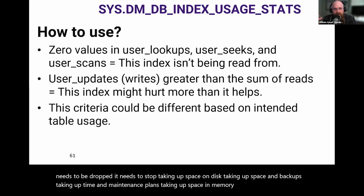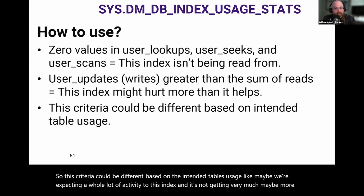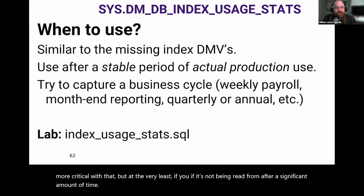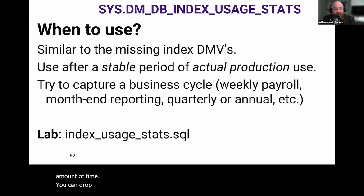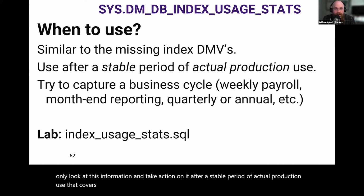So this criteria could be different based on the intended table's usage. Like maybe we're expecting a whole lot of activity to this index and it's not getting very much. Maybe we'd be more critical with that. But at the very least, if you know it's not being read from, after a significant amount of time, you can drop it. Similar to the missing index DMVs, you have to know your business cycle. So only look at this information and take action on it after a stable period of actual production use that covers a business cycle. Again, critical to know the business cycle of this data. Is it weekly? Is it monthly? Is it quarterly?